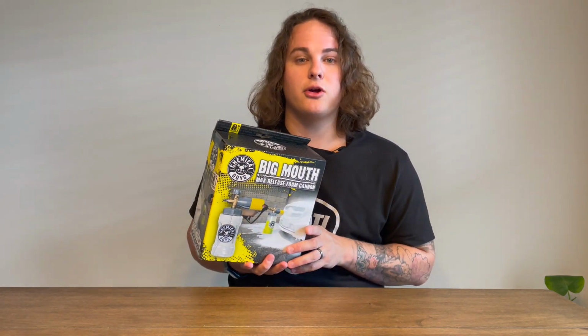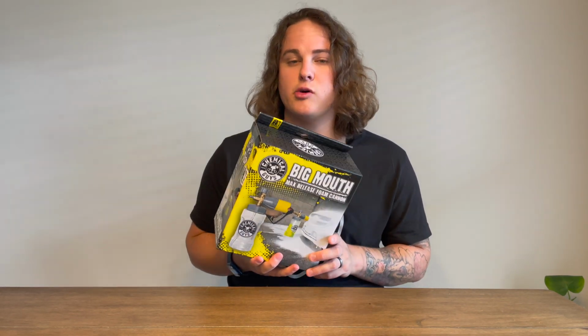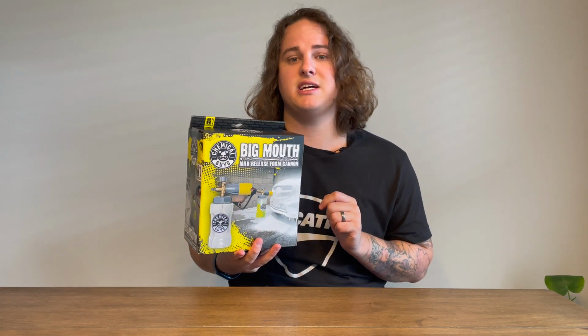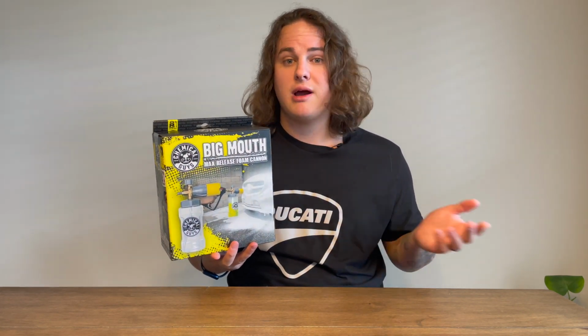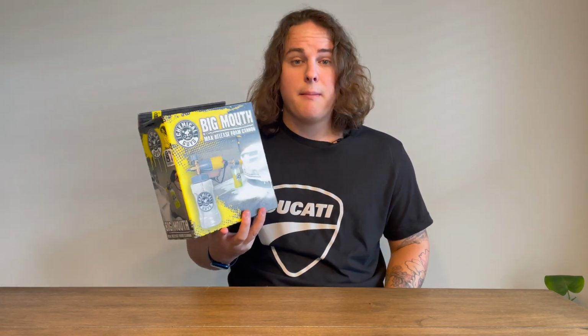The initial step of doing this restoration, after fixing the paint issues that I talked about earlier, is going to be to give the car a good wash. And to do that, we're going to use the Big Mouth foam cannon. Now this retails for $129.99, and this foam cannon has to be attached to a pressure washer, but they do have other options that do not require a pressure washer. You can just hook them up to your regular garden hose, but I already have a pressure washer, so I'm going to be using this foam cannon.